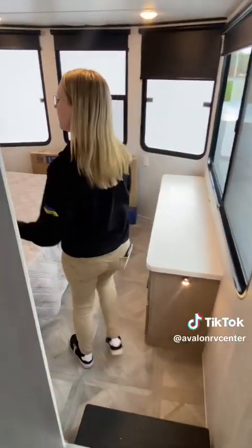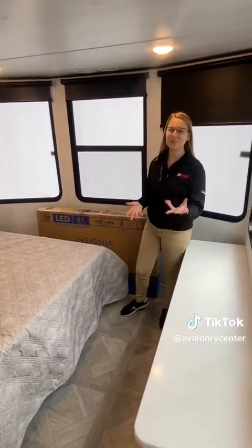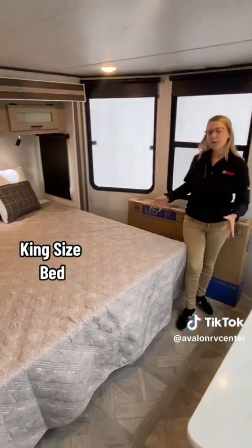One step down leads you into this beautiful bedroom space with, again, lots of windows. Obviously, it's the 42 view. This bed is a king size. You got plenty of sleeping space for anybody with any height.